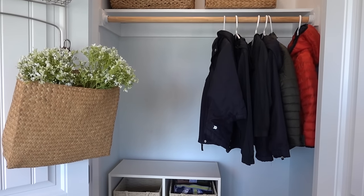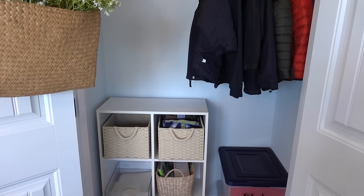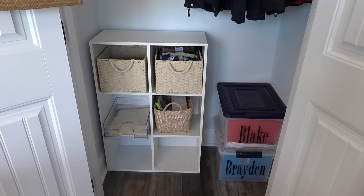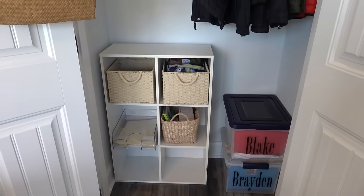Here's what it's looking like right now. I'm actually pretty satisfied with it because, like I said, it's in our office, and those two containers with the boys' names on it, I have to have downstairs or else they wouldn't be organized. There's just certain things that I have to have down here in our office closet, but everything is functional.